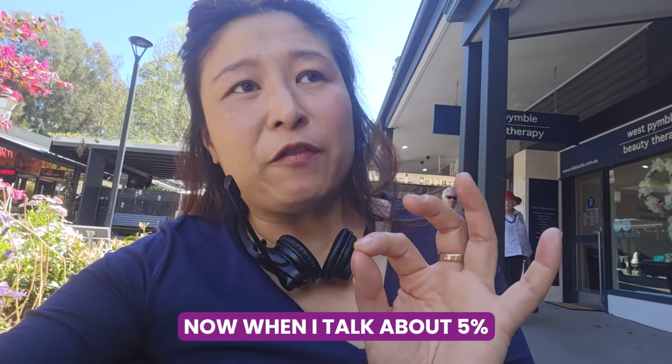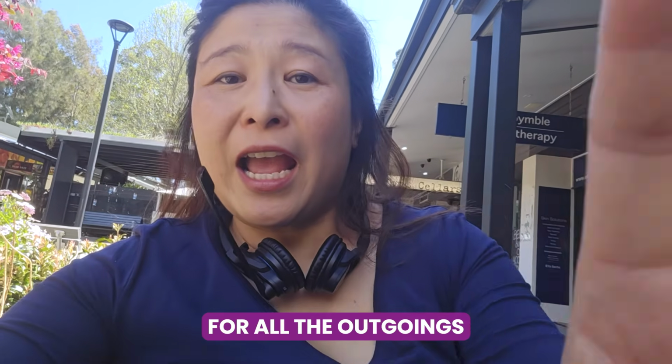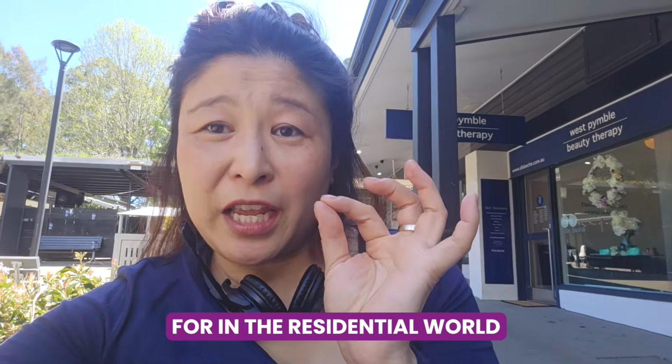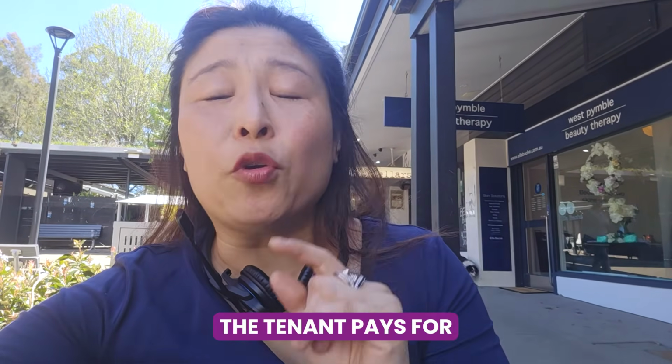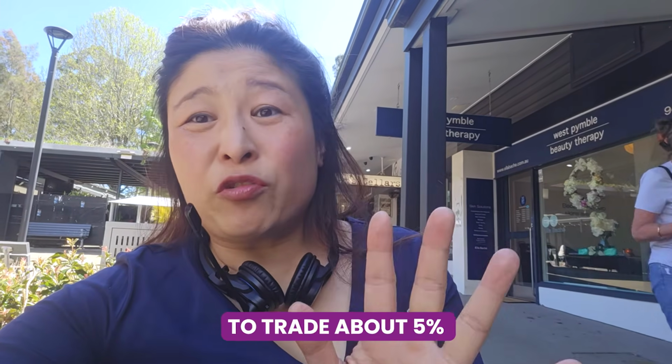Now, when I talk about 5% in net yields in commercial property, remember your tenant pays for all the outgoings. That includes management fees, land tax, insurance, all the things that you think you need to pay for in the residential world, the tenant pays for in the commercial world. So therefore, with this type of property, you're expecting it to trade at about 5%.